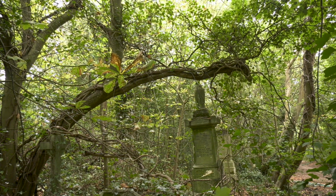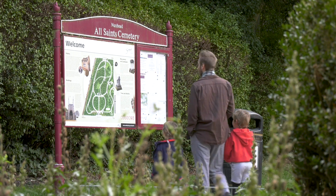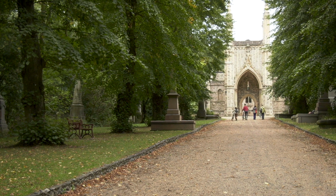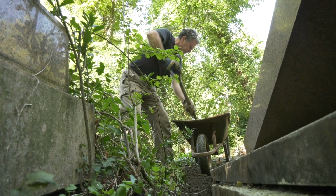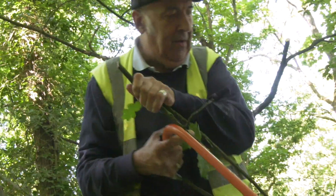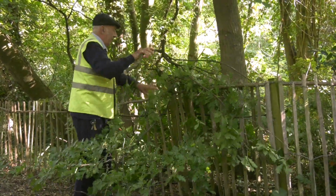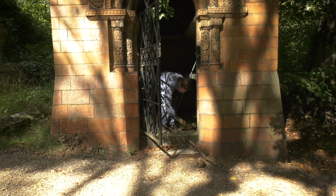Nunhead is one of the so-called Magnificent Seven cemeteries built by the Victorians because they needed somewhere to bury the dead of London. The cemetery was bought for a nominal fee in 1972, I believe, by Southwark Council. The Friends of Nunhead Cemetery was set up about 9 or 10 years later to help Southwark Council to bring the cemetery back into better use, to help out in the day-to-day maintenance of the cemetery and to make it more accessible to people and a more welcoming place to come.